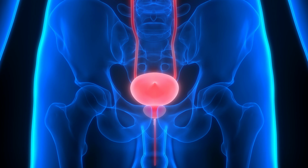Number 5, bladder. The bladder is located in the lower abdomen. Its upper end connects to the kidney and the lower end connects to the urinary tract. It is responsible for storing and discharging urine to maintain the water balance in our bodies.